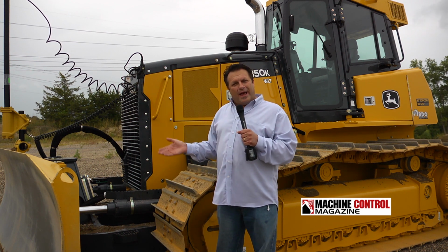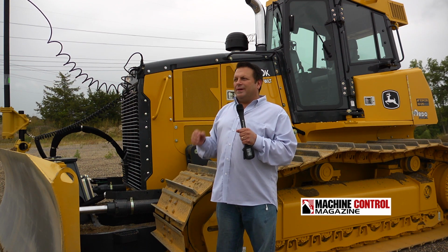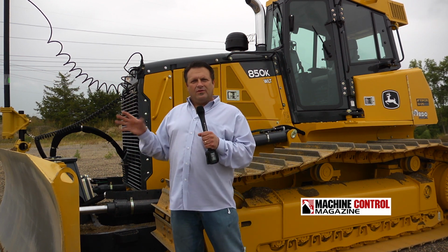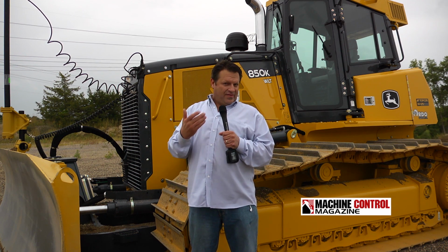In this case, RDO happens to be a Topcon dealer, so this system happens to have the Topcon technology on it. But I know that this system will accept Trimble systems. I believe that Leica is also IGC certified and working, or at least in the process. I know Carlson Machine Control is also in the process of becoming IGC certified.